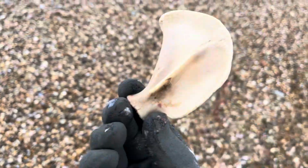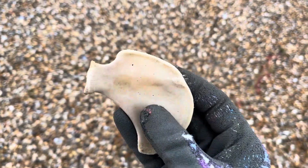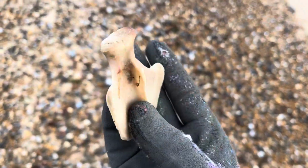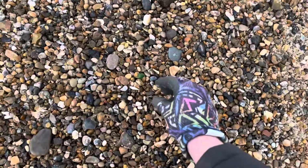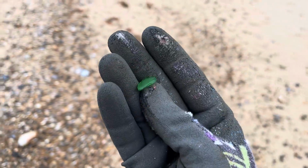Superb. Not fossilised, but a little scapular bone. That would be like a shoulder bone. Obviously, as I say, not fossilised, but sort of show you it. This is quite smart. It's probably off a seal or something similar. And the obligatory bit of green sea glass. This stuff is everywhere.